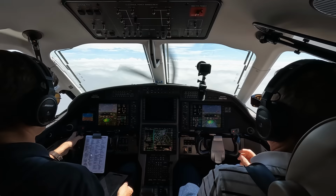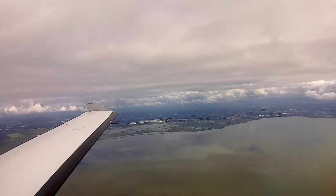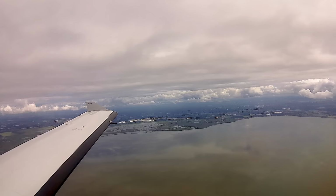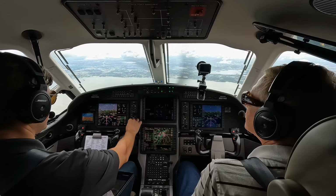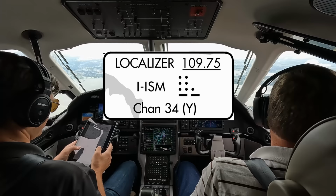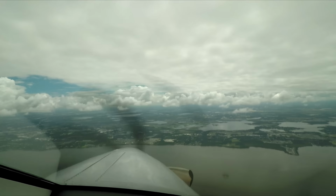November 921 November Golf, cross Warpo at 2,000, cleared ILS runway 15 approach. Warpo at 2,000, cleared ILS 15 into Kissimmee, 1 November Golf. All right, we're cleared. Let's go ahead and identify the localizer. That is it. 1,000 feet to go.